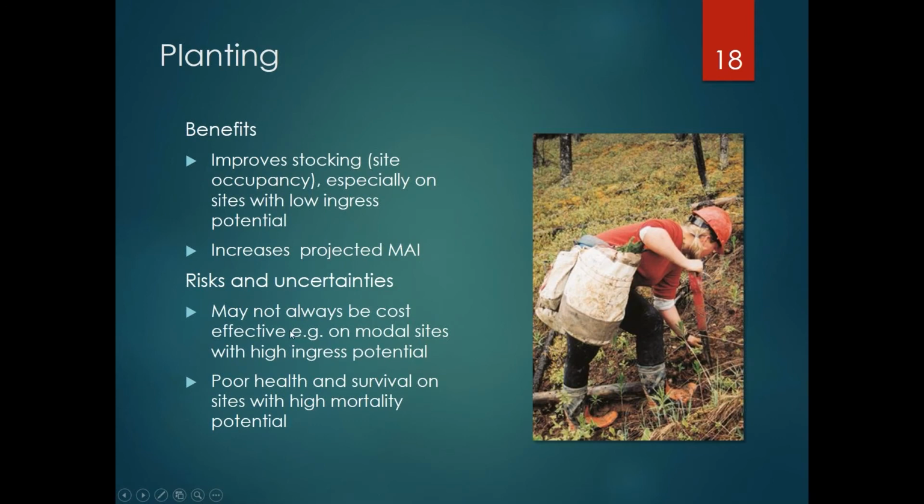But of course, I appreciate that many silviculturalists have to weigh up the risks of not getting that right and plant as a risk. If you're risk averse, you plant to make sure that you don't have regeneration failures. But one point I would stress is that poor health and survival on sites with high mortality potential do represent a considerable risk. They represent a considerable loss of planting stock, and of course that's even more important if you're talking about improved stock and so on.